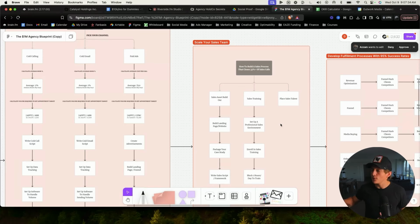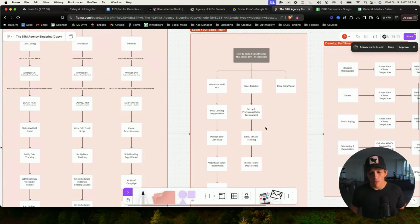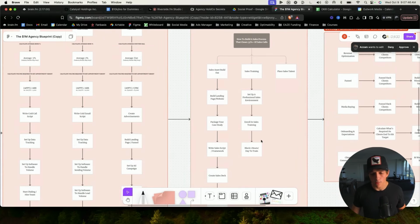Find a decent background. If you don't have one, put up a backdrop behind you. Make yourself look presentable. Make yourself look like somebody that is worthy of actually being trusted with a $5,000 offer. We enroll in that sales training, and then we also got to block a minimum of 1 hour a day to actually train on sales, because that is the biggest lever to pull in this part of the business.